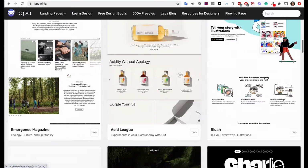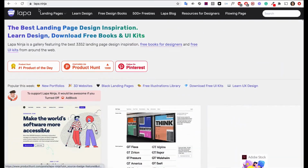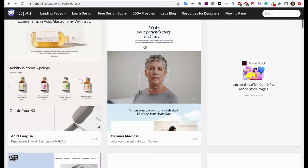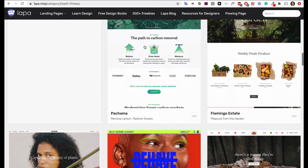I know you're dying to get into the tools, but let's talk about design inspiration. Where can you go to find really good design? These are a couple of sites I use. First one is Lapa Ninja, and this one has an entire library of the best web pages you can find, divided by category. If you are building, say, a business in fitness and you want to look at similar pages in fitness, or you're building something in fashion and you want to find some really good examples of design in fashion, it's perfect for that.